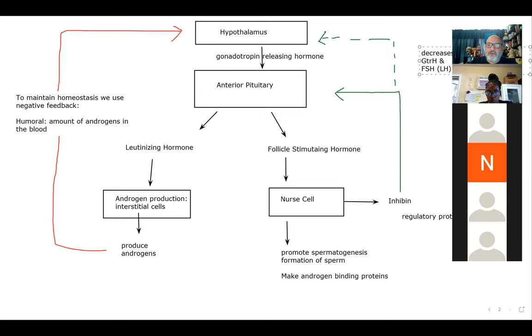Notice this is what we were talking about before. This is hormonal control. There's the chemical that is telling these cells what to do. Testosterone doesn't tell the hypothalamus what to do. The hypothalamus just counts how much testosterone is there. Inhibin tells the anterior pituitary and tells the hypothalamus what to do.